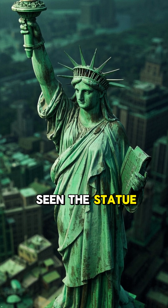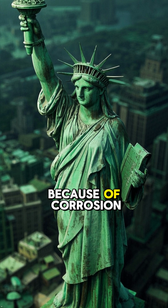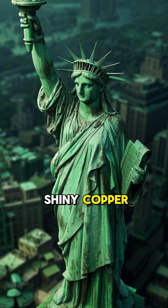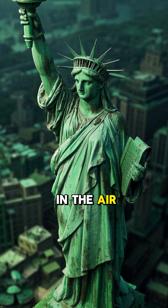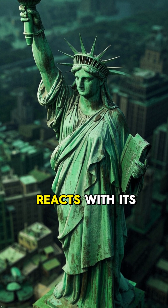You might have seen the Statue of Liberty. It's in New York Harbor. It's green now because of corrosion. But when it was built, it was actually shiny copper. The statue is slowly turning green because of a reaction with salt in the air. This reaction is called corrosion, and it happens when a metal reacts with its environment.